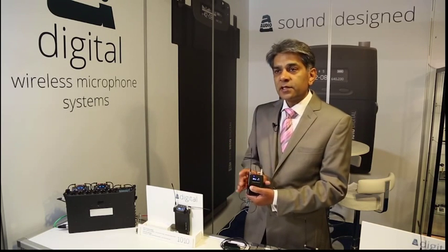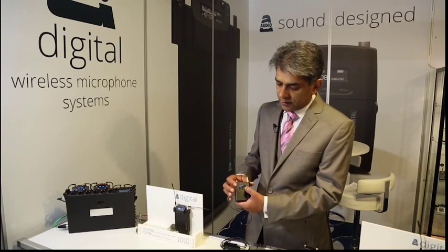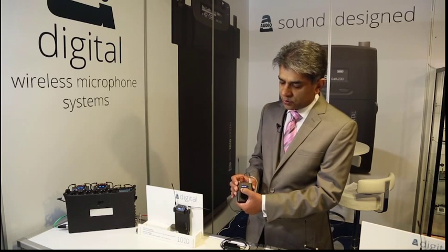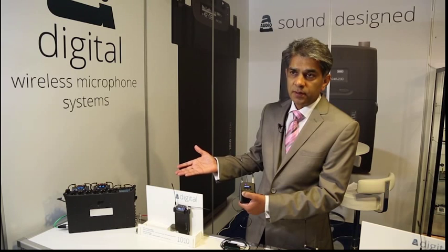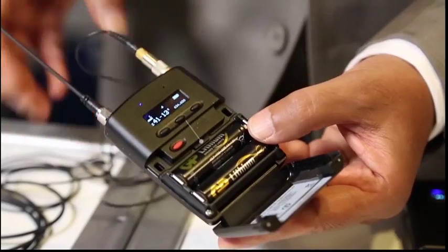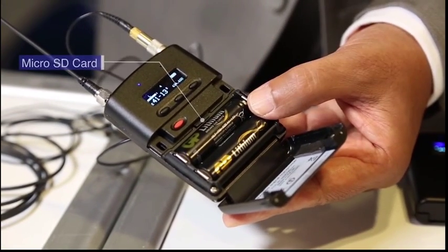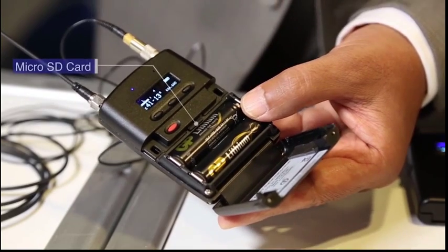We're sending the metadata from the transmitter to the receiver, so you can actually set up the data that's on the screen here, which will translate to the receiver. You can name the transmitter, and the metadata goes back to the receiver, so you know exactly which unit it's on. And the transmitter has a micro SD card in it. It has a recording function, which is available in the rest of the world except for the US market.